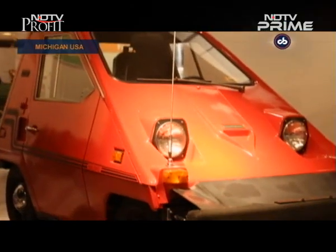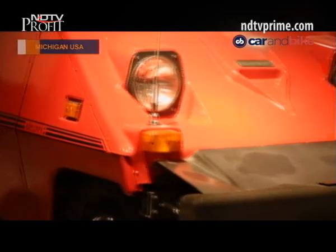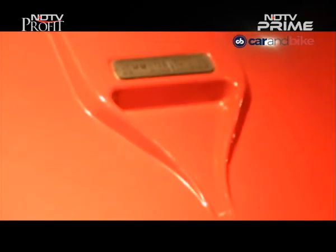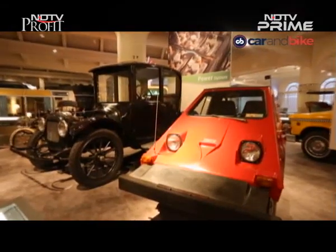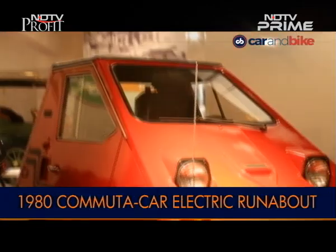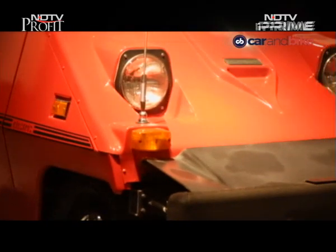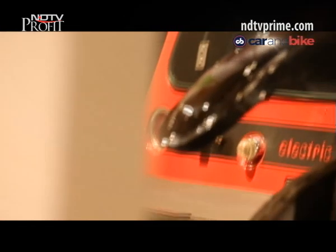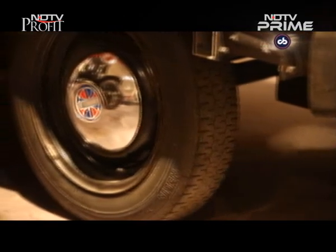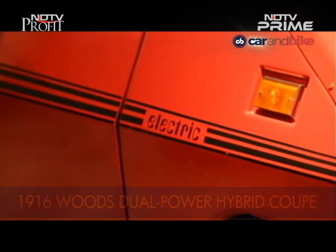Next up is this thing. While we might find it cute today, the commuter car was made only because there was a need of having an electric car due to the fuel crisis of the 1970s. Big gas guzzling V8s were out of fashion now, and this is also when Japanese car makers with their small fuel efficient 4-cylinders made their mark. Coming back to the commuter car though, this $5,000 car packed lead acid batteries and offered a 40-mile range, which at the time made it one of the best electric cars in the world. Incidentally, it also makes just 5 horsepower.